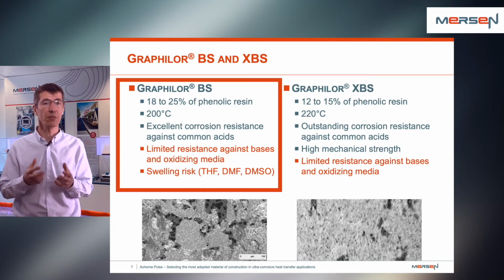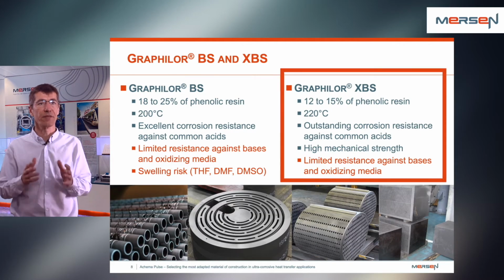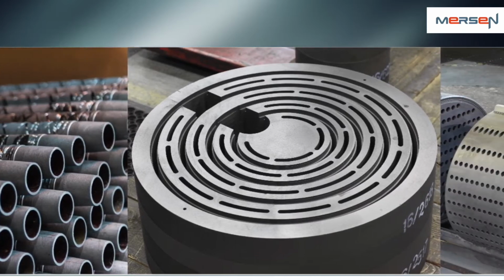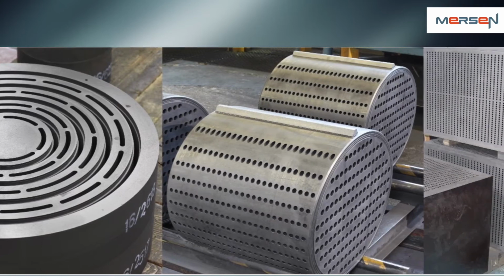Graphylor BS is suitable for most ultra-corrosive applications. Graphylor XBS is a phenolic resin impregnated isostatic graphite. It contains much less phenolic resin than Graphylor BS. It is mechanically stronger than Graphylor BS and has a maximum design temperature of 220 degrees Celsius.